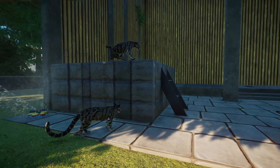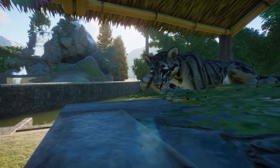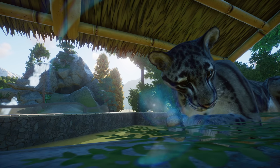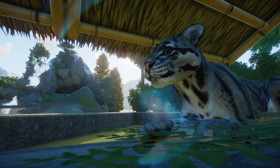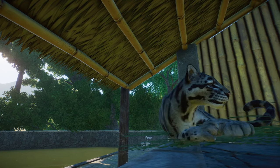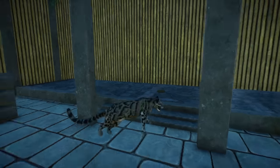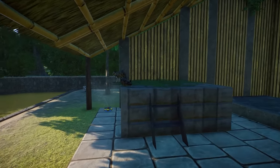I understand the structure's a little complex and whatnot, I totally get that, but that wasn't it navigating a complex structure, that was it having a broken jump animation, you know? Oh, look at that. That animation's not broken, though. Amazing. Excellent. What a yawn. What a yawn. Time for a nap. Whoa. Oh, my god.